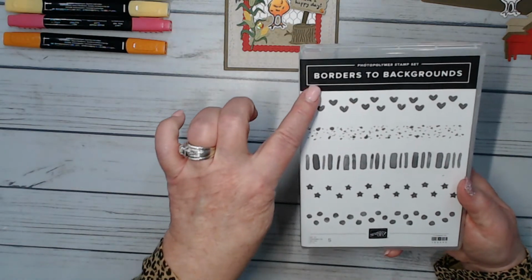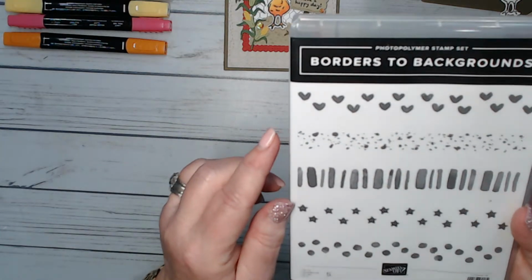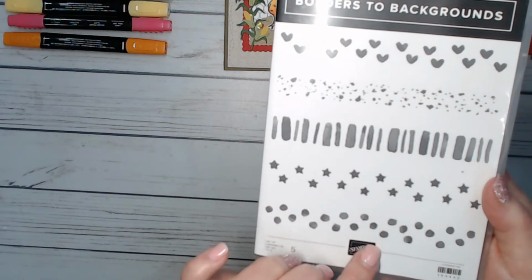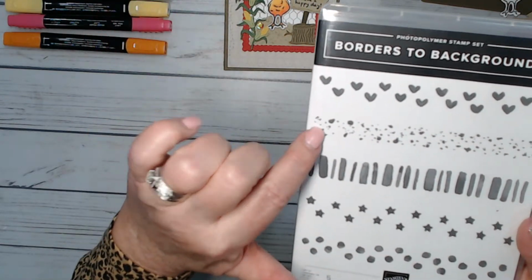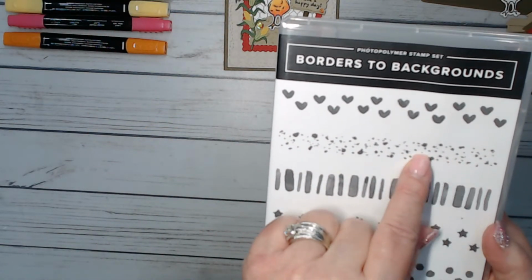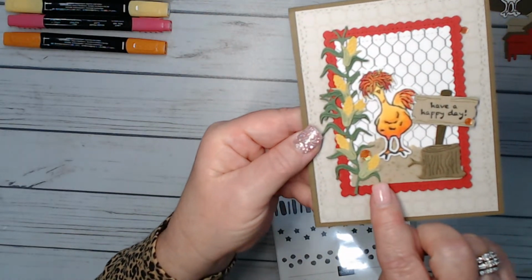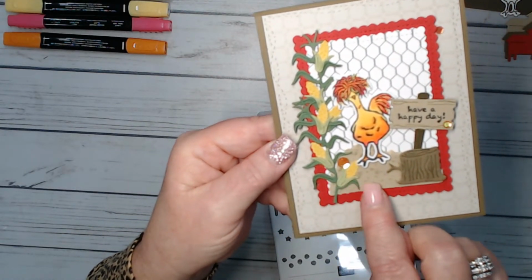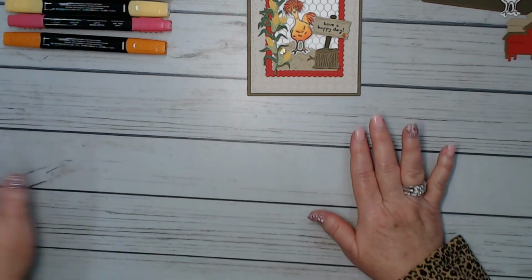I did forget to show you the Borders to Backgrounds. It's another stamp set. I love it. They're all like hand painted. They're not perfect circles or stars or lines or hearts. But this right here is what I used on my ground right here. Super simple, so I'll show you. We'll get busy. All right.